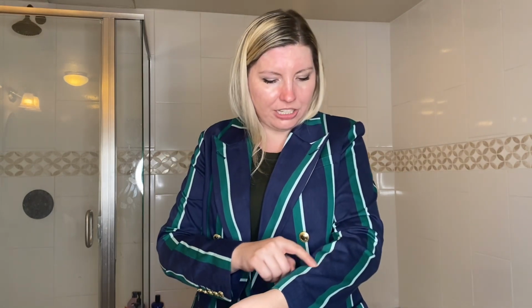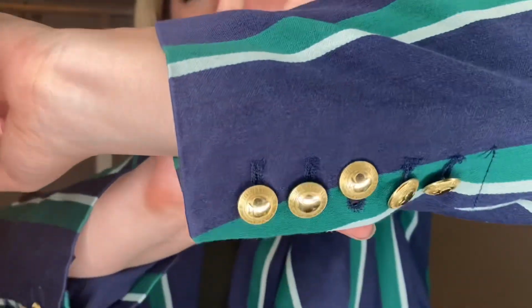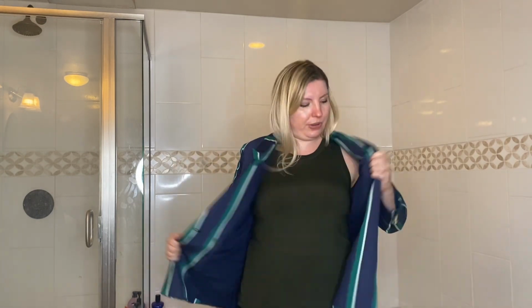Colors on this are really nice. Again, we've got a true navy, a very hunter kind of green, and then this stripe is almost like a really light aqua or teal. You can't see that. Maybe you can. And look, again with the buttons. The fabrication's really nice. This is also fully lined. Let me show you its lining. It's a less exciting lining, but it's really soft.